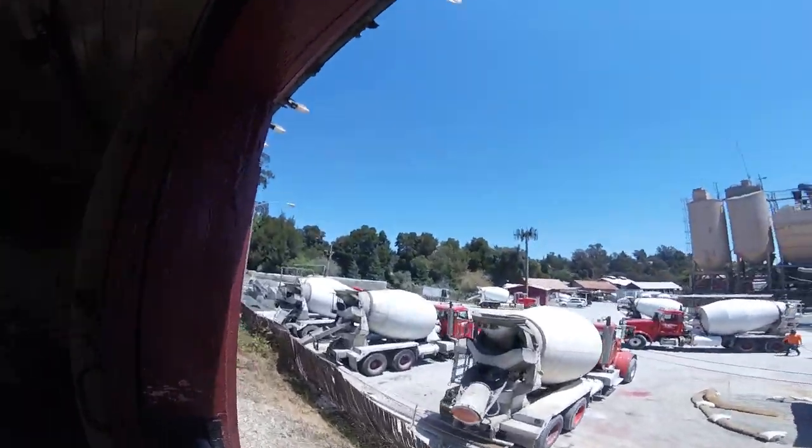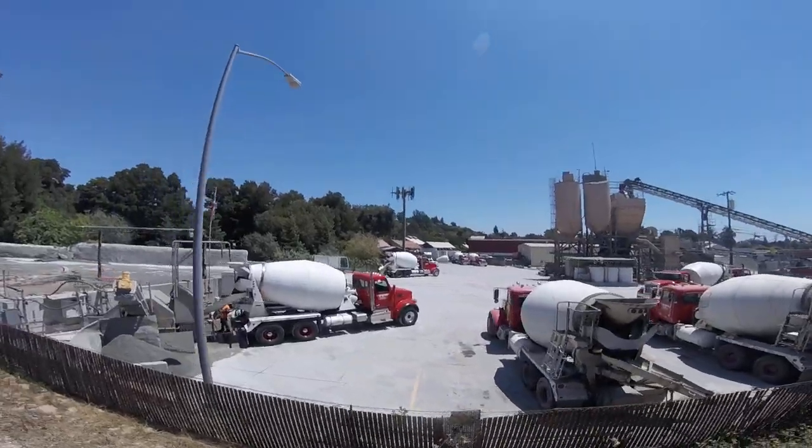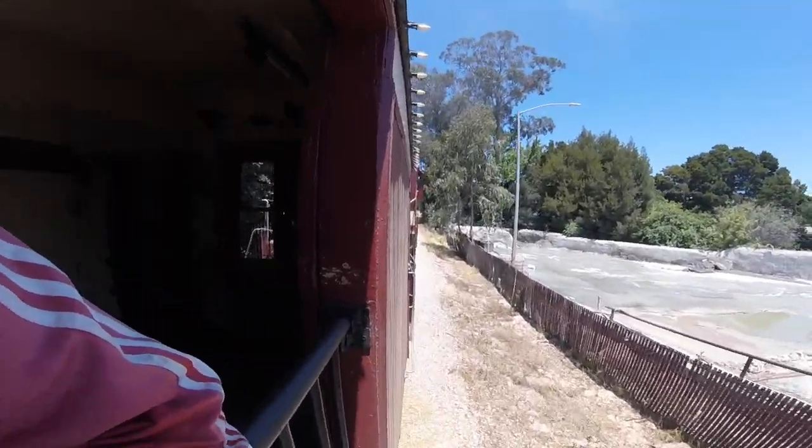That's the old tannery work siding. Track still goes in there. That was the tannery leather work.